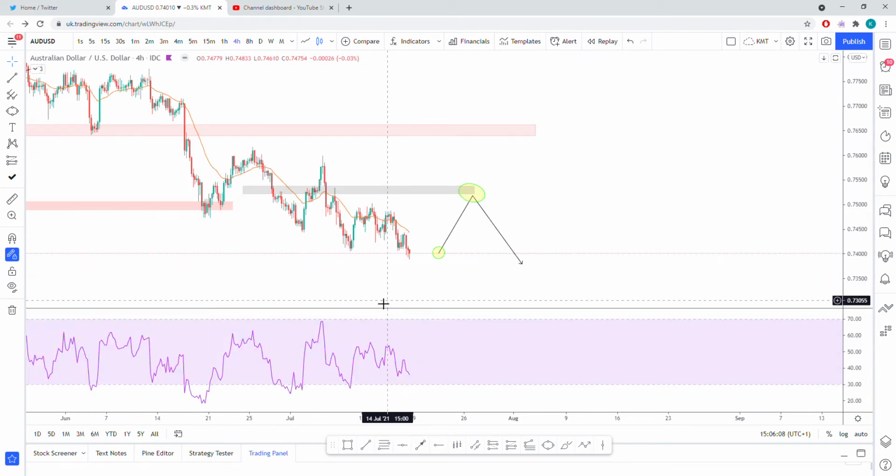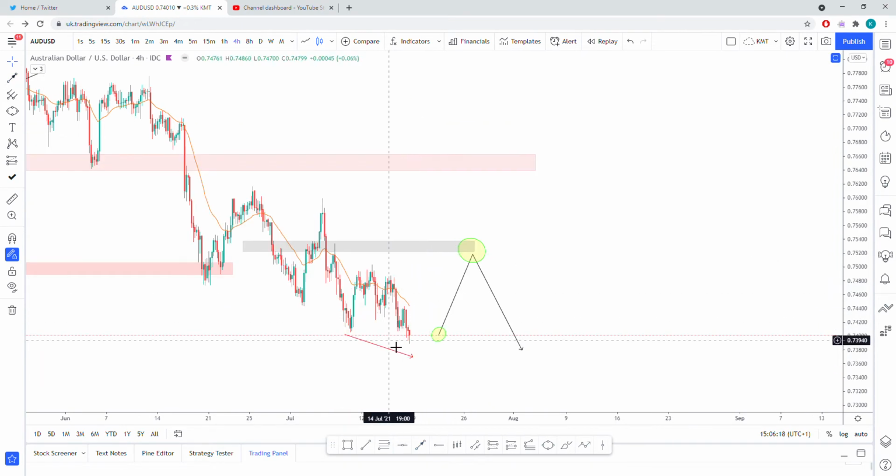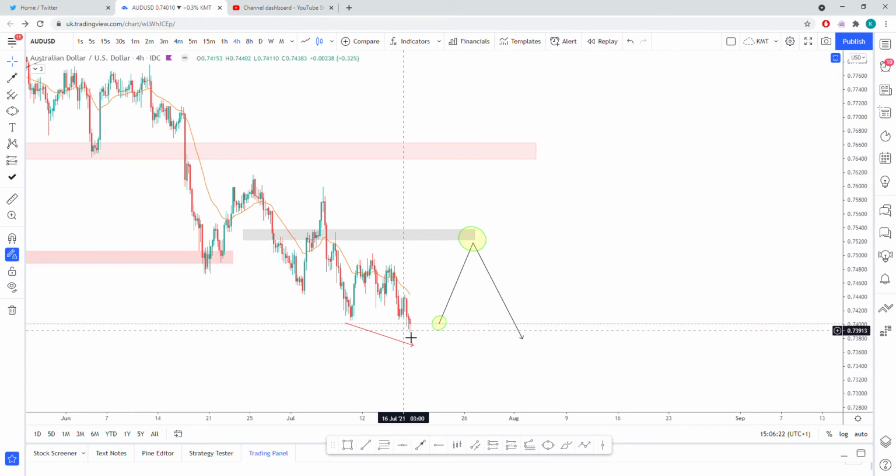So yeah, I wanted to check the RSI. As you can see, there is some sort of divergence, so that's why potentially we could be looking at price making a possible reversal. Again, this is just an approximation that price does reverse. It may not happen right now.